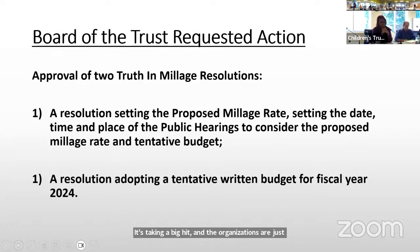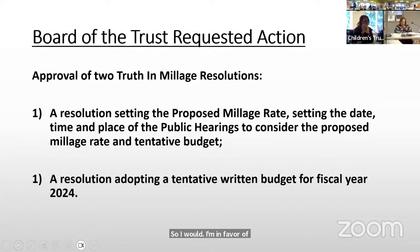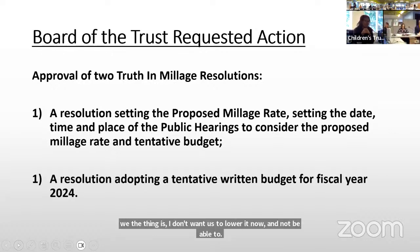So I'm in favor of leaving it. And then if we come back and you get a revised number from the property appraiser that says there's more new property coming on and the values have gone up and a rollback rate that could generate the same amount of revenue, I'd be okay with rolling it back. But I don't want us to lower it now and not be able to raise it anymore. We can only go lower from this point from today.